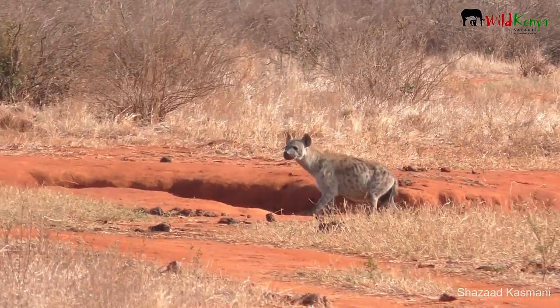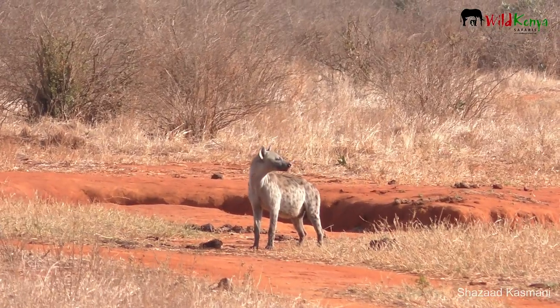And here we have a spotted hyena which looks like it has its belly full.